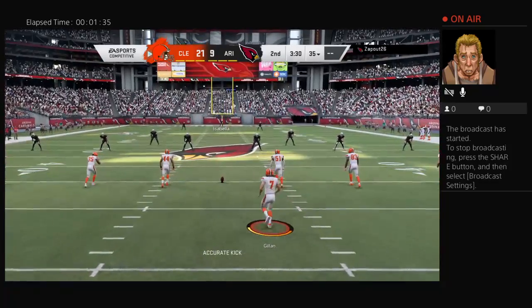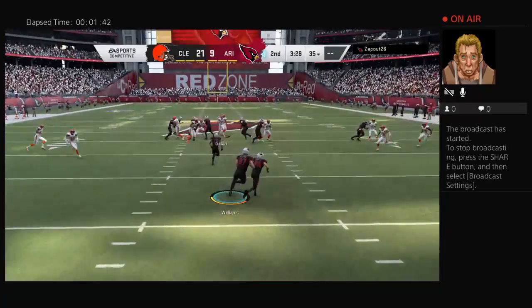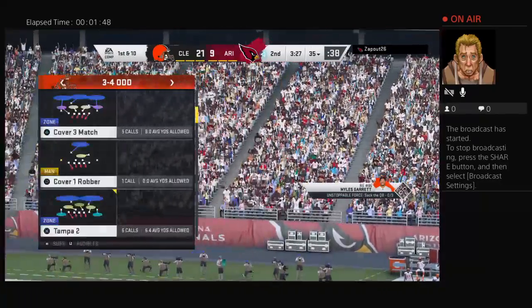Out is the kickoff unit as they run up and send this one away. This will be taken short. And they'll be set up pretty nicely here as they have it up to the 35-yard line.